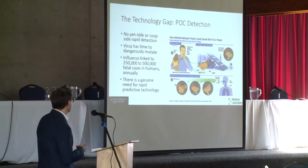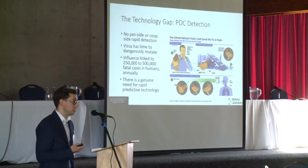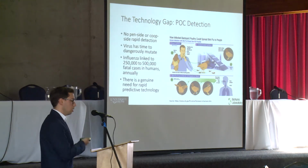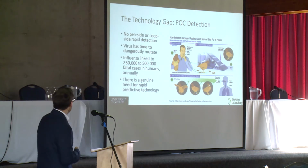And influenza is linked to 250,000 to 500,000 fatal cases in humans annually. And that's because all influenza subtypes are from waterfowl, right? So even the regular influenza, you get the flu here, it's all from waterfowl. And there's a genuine need for rapid predictive technology.